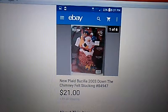This next item is a Busella embroidery kit. On the kits, I spend about 50 cents to two dollars. I think maybe a couple times I did buy a couple for $3 a piece because I knew that I'd get a good price for them. So this one is the Down the Chimney felt stocking, and there was just a little tear opening in the upper top of the package. This was 2003, so I sold it for $21 plus 9 shipping.